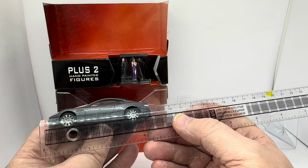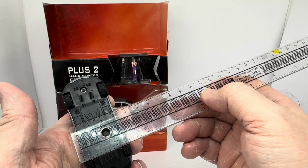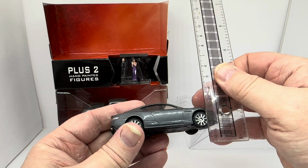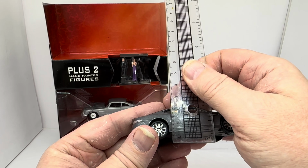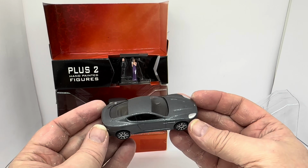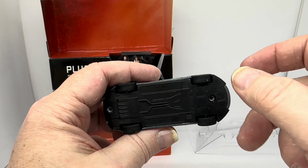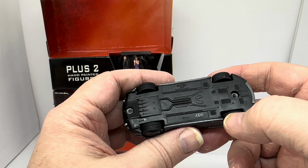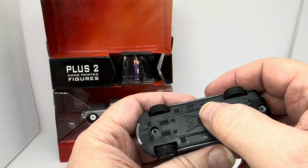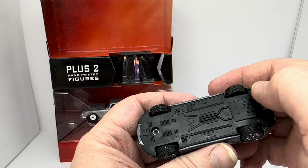Anyway, the length of the car is 8.5 inches. The width of the car is 3.5 inches. And the height from the bottom of the tyre to the top of the car is 2.5. So, sorry, not inches, centimetres. So this is the DBS. Now, it is die-cast metal with a plastic base. On the bottom, let's just turn it over, it says Corgi 007. Sorry, it says James Bond 007.